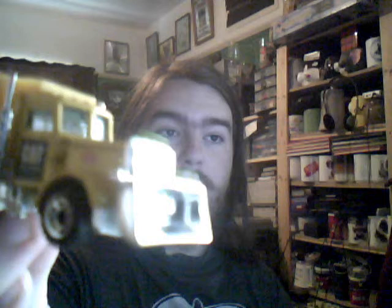Also as well, we have a very old one here. This is the Peterbilt dump with blade. Now, this is a very old Matchbox vehicle. This one's been around for a while. It used to originally just have a dumper on the back, but they've since then added a scoop on the front end. Shiny chrome.